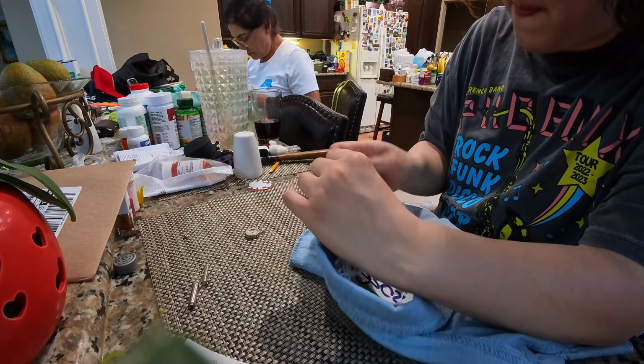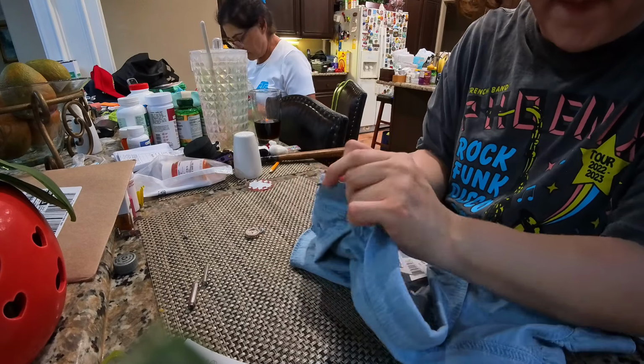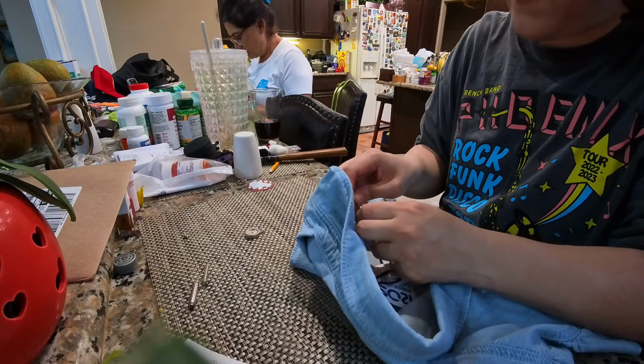My mom was still working on her crochet, so we had a nice mother-daughter crafting moment.